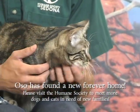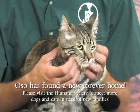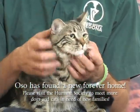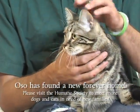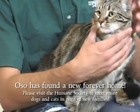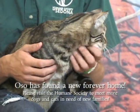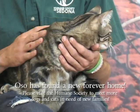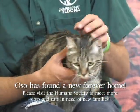This is Oso. He's a year and 3 months. He's kind of new here, so he's a little bit shy. He previously lived in a home with a guy and his younger children. He just didn't quite get along with the younger children, so he'd be a little bit better in a home with older kids.